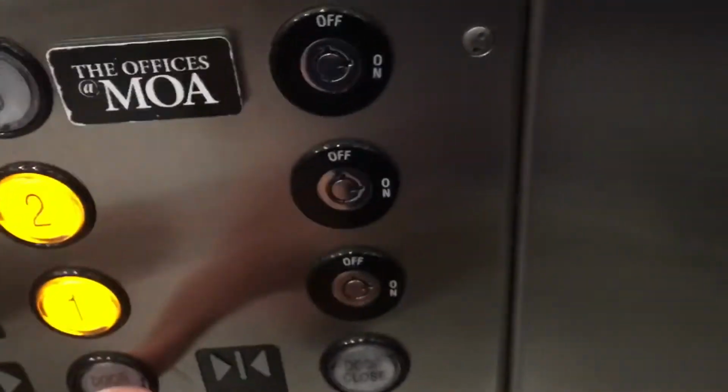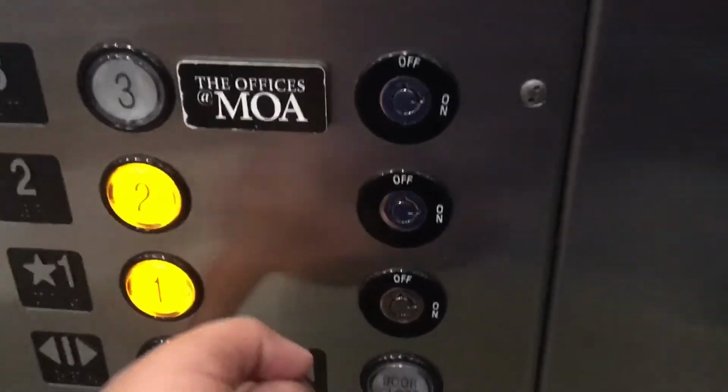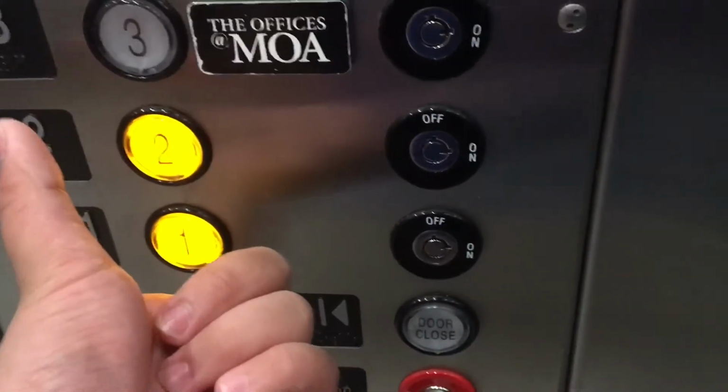Here we are at 3. Going down. Before you go into 2. Alright. I bet them suckers weigh like your tire. Huge.